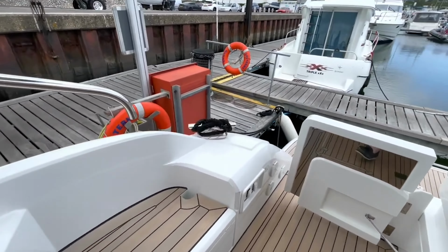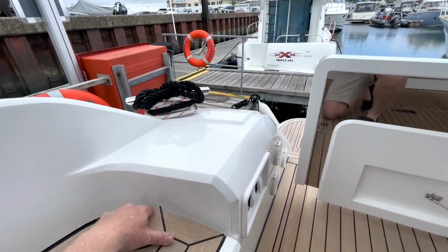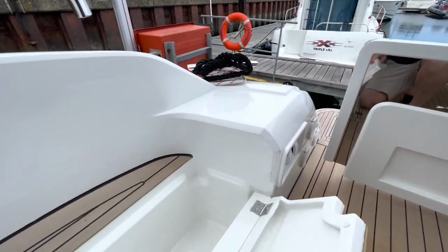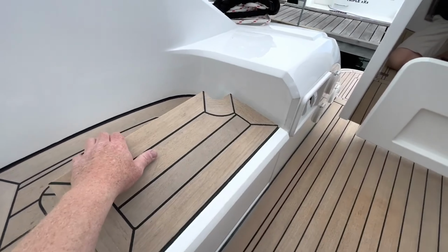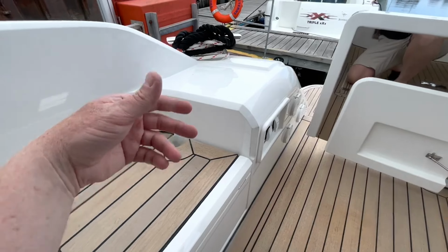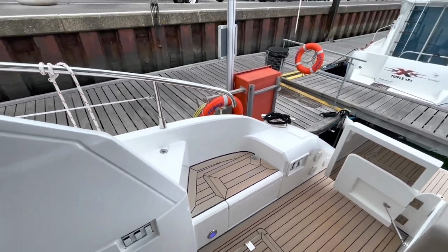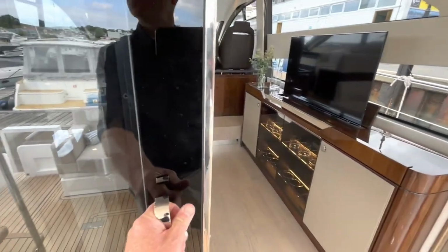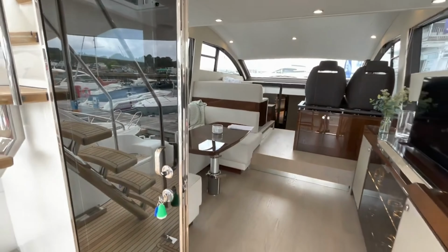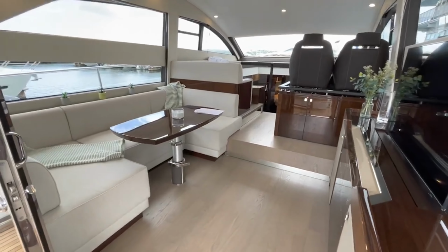And just again the thought that's gone into the detail. So you've got the cleats here, but actually a rope locker, just to tuck the ropes down in there as well. Just keeps it all nice and tidy. So you imagine when you're leaving the port or just coming in, tuck it all away. It's all nice and simple. And we've got the 3 concertina doors, all slide back, tinted blinds, and then we come into our saloon area.